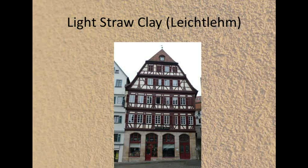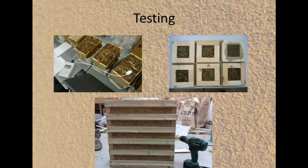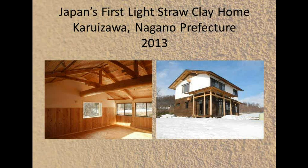Okay. And then this next example is a light straw clay building. And you probably know that light straw clay has its origins in Central Europe, Germany, and Canada is probably years and years ahead of us in terms of light straw clay. In my research studio, we've been doing some testing with light straw clay, making different samples with different types of aggregates, different densities, and testing the thermal conductivity, looking at the insulation of it. And the first light straw clay home in Japan was completed in 2013 in Nagano Prefecture.